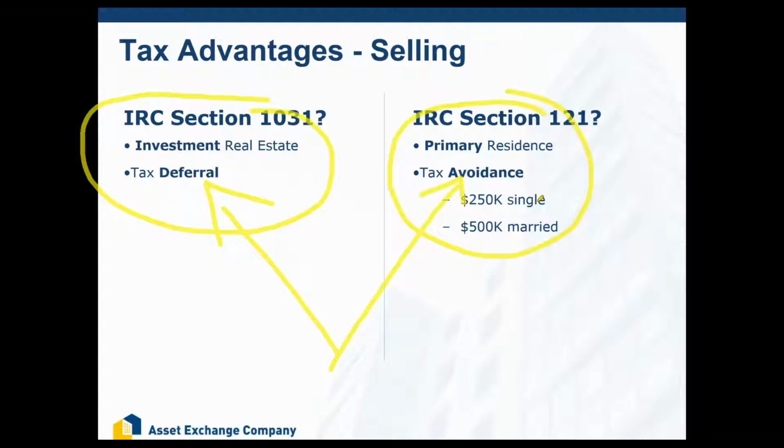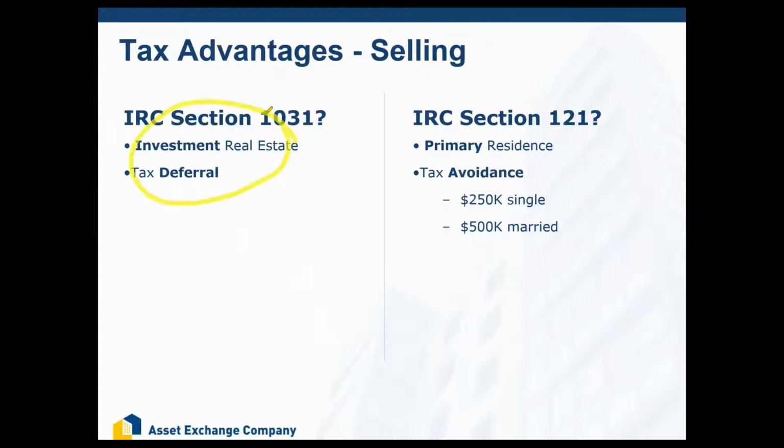So if you've got a client at the closing desk and they say, well, geez, this tax bill, oh man, I'm not happy about this tax bill. And they tell you, oh, we've been renting out the cottage in the back. Well, the 1031 exchange is a great way to mitigate or reduce that potential tax bill.